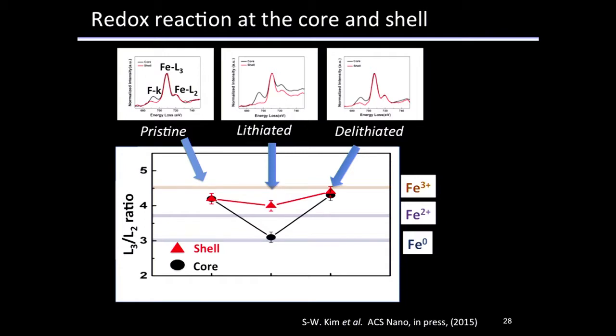We can measure the local valence of iron from their EELS spectrum. Here, what we do is we integrate the EELS spectrum at the core and the shell and put them together here. So the red curves are from the shell, and the black curves are from the core. We can see the peaks of fluorine K edge and iron L edges. From the L3/L2 ratio of iron, we can quantify the valence of iron before and after lithiation.